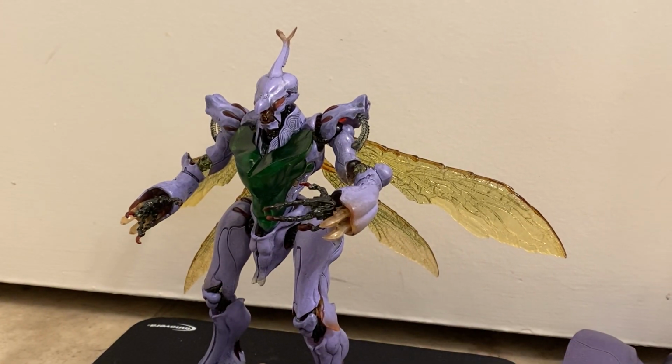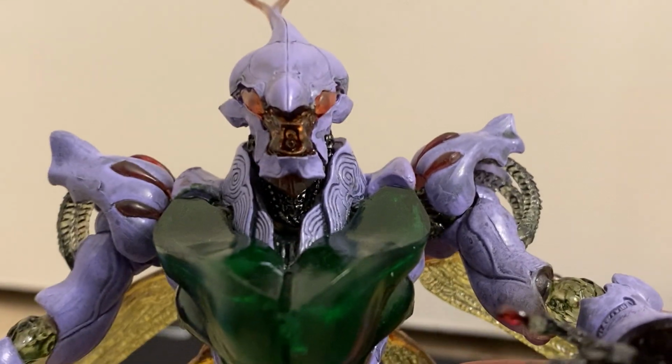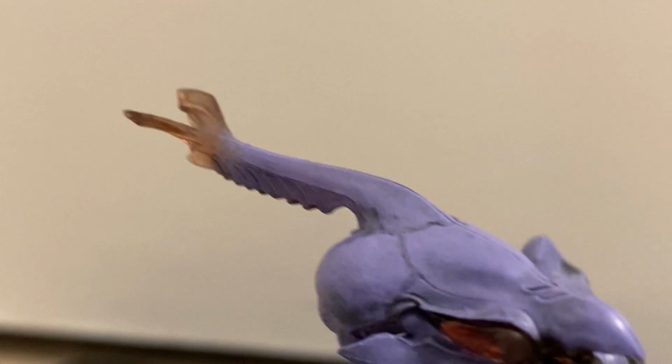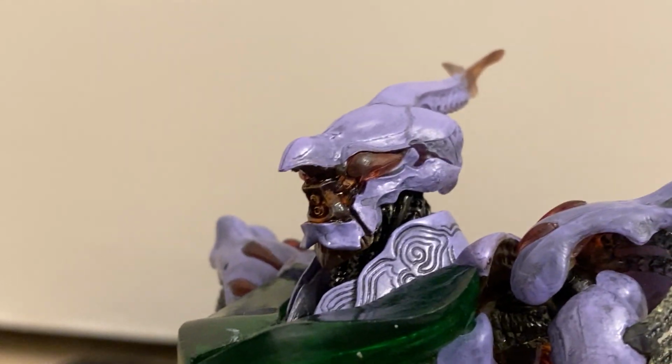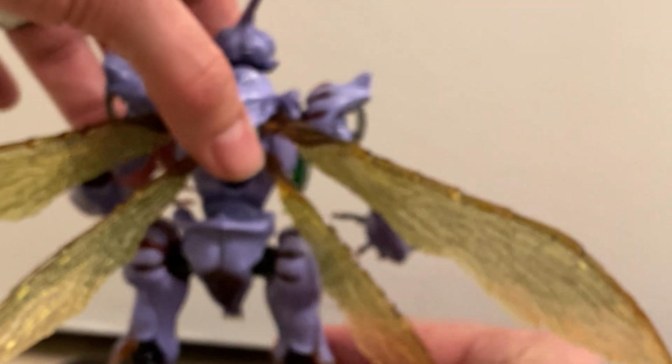Like, the organic aspect of this one is really prominent. Like I said, he's kind of fidgety to deal with. But man, he looks good. Look how stylized his face is. And he's got these really cool wings.